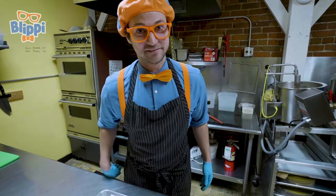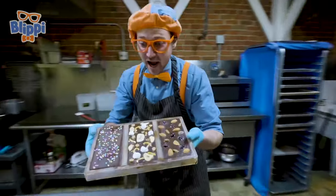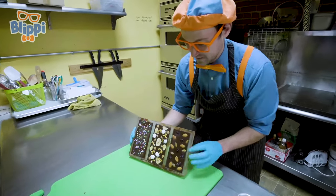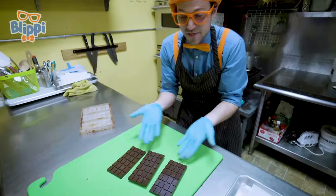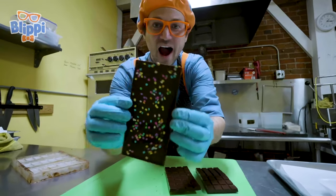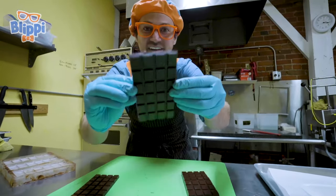Okay, I think that's enough time, so let's go get the chocolate bars. Whoa, look at them. Wow. Okay, now let me knock them out. All right, so here we go. Whoa, look at them. They're perfect. All right, here is the first one. Wow, it looks so yummy. And then here is the second one.